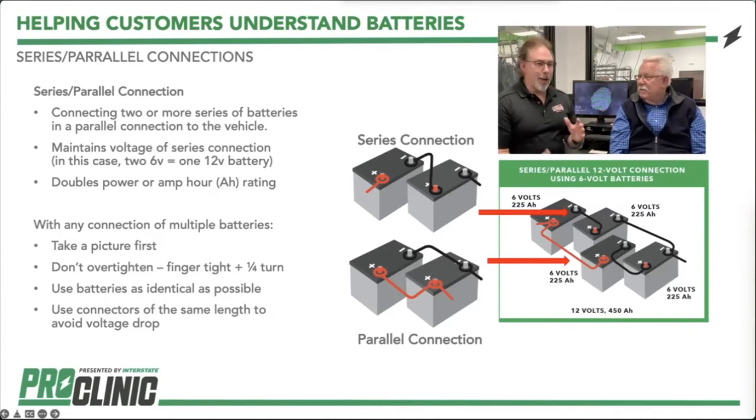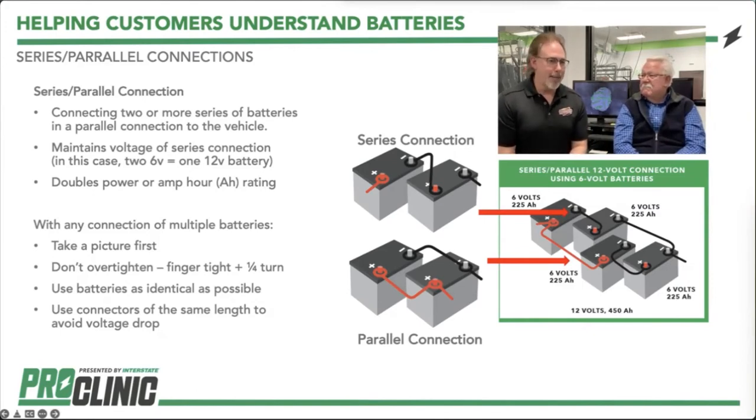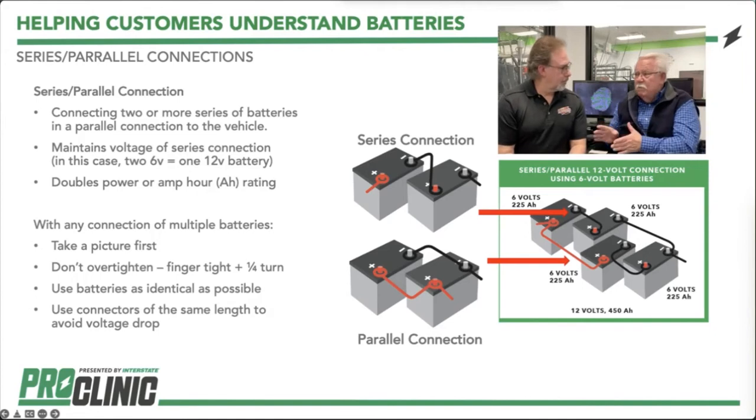One of the other things that we also talk about, Gail, is the connectors themselves. So make sure that you have clean connectors that you're putting on. Heaven forbid, a lot of folks will use a wire brush to clean off corrosion. Well, we know that doesn't get into the pores. So we want to make sure that we're using clean connectors when we're hooking these batteries up, so there's no voltage drop. Exactly. That's very important. Clean and tight connections, but don't over tighten.